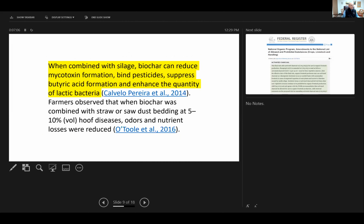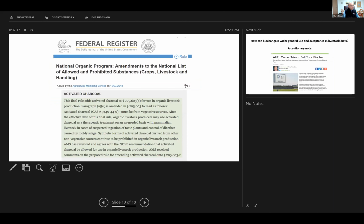When combined with silage, biochar can reduce mycotoxin formation, bind pesticides, suppress butyric acid formation, and enhance the quality of lactic bacteria. And this gets back to the Federal Register posting, the National Organic Program and amendments to the national list of allowed and prohibited substances. So activated charcoal has been listed, as I read it, as a therapeutic option for ingestion of toxic plants and control of diarrhea caused by moldy silage.